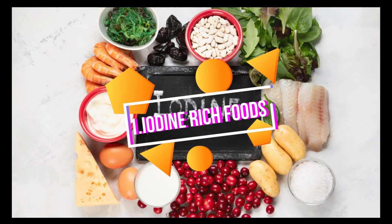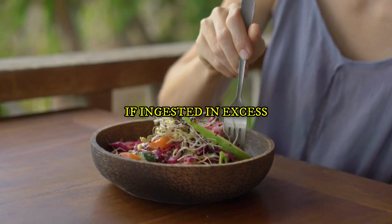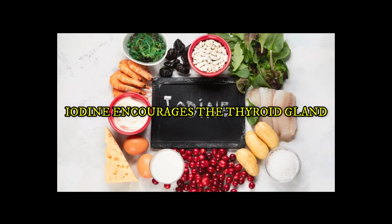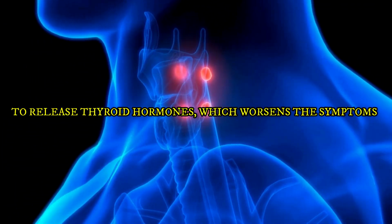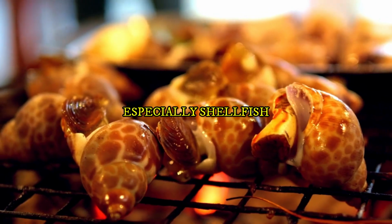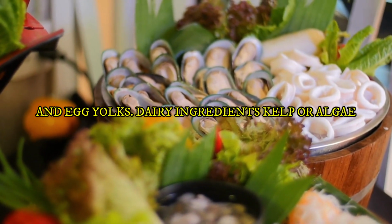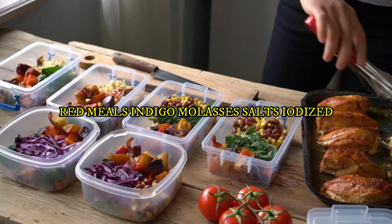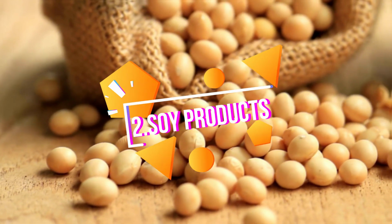1. Iodine-rich foods. Foods high in iodine, if ingested in excess, encourage the thyroid gland to release thyroid hormones, which worsens the symptoms. Foods high in iodine include seafood, especially shellfish, egg yolks, dairy ingredients, kelp or algae, red dye, molasses, and iodized salts.